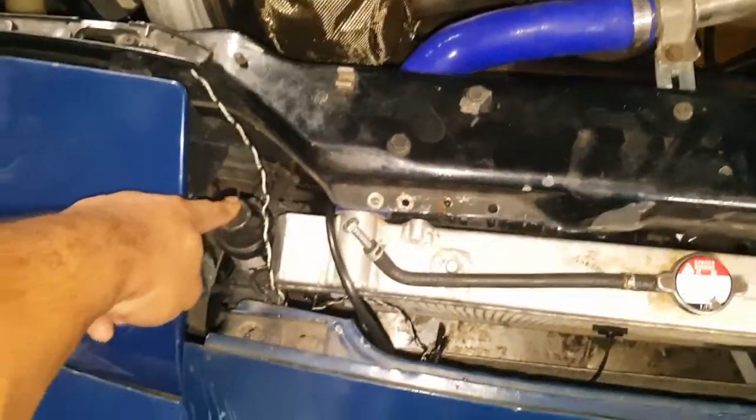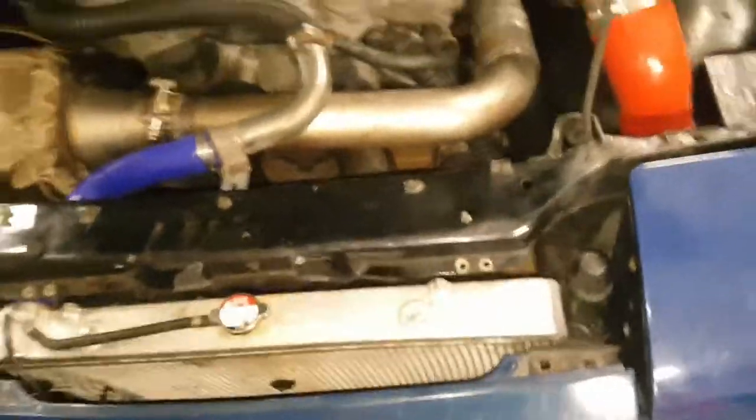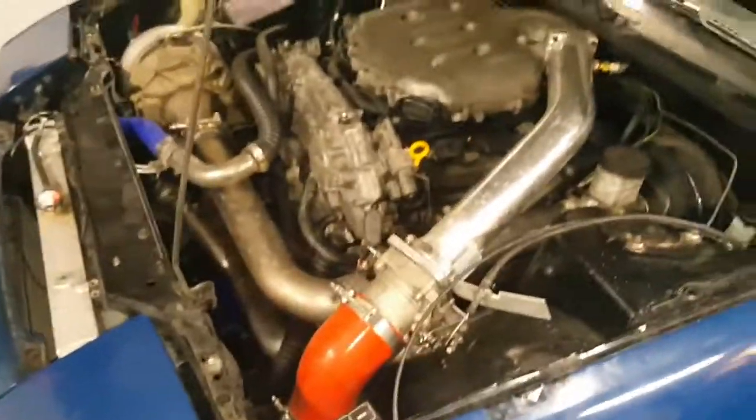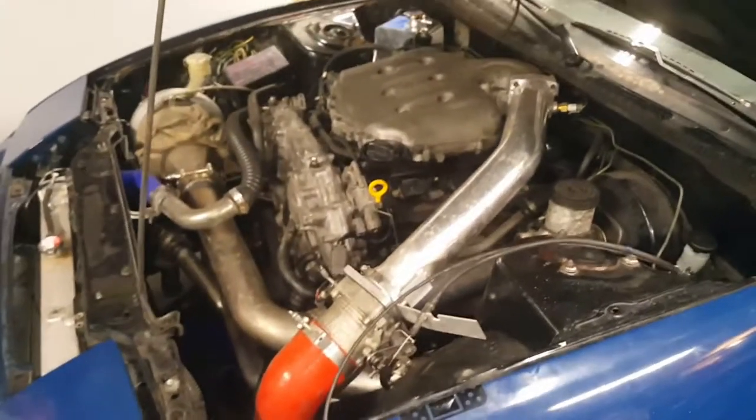Now that I know this is working, I just need to redo these brackets to hold this up, and to hold the motor in place. I have the stock ones there. I'm gonna see if I could mimic them or do something of that nature. So that's fine. But for the most part, she's there, and I still gotta do that. There's some minor stuff, but at least functionality wise, she's good to go.